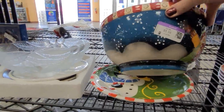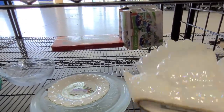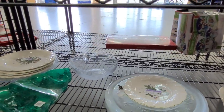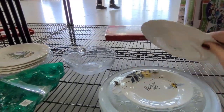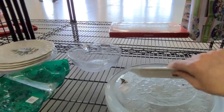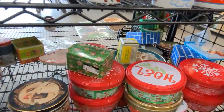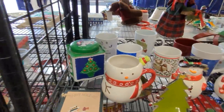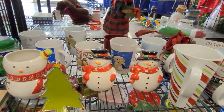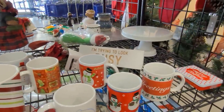Bowls and platters. Serving dishes. These look a little bit like Spode, but the Christmas tree has a star and not a Santa. Spode pieces always have a Santa on top of the tree. Lots and lots of tins if you're a cookie baker. Goodwill is an excellent place to come get tins to give away your cookies as Christmas gifts.